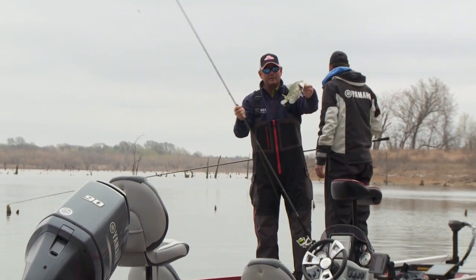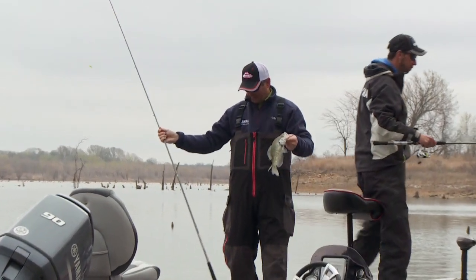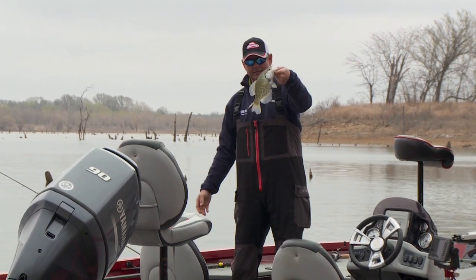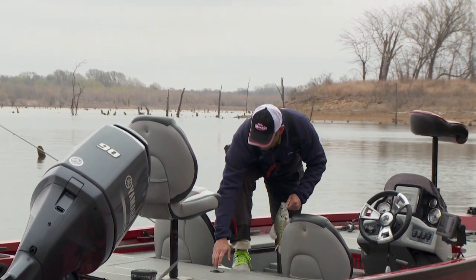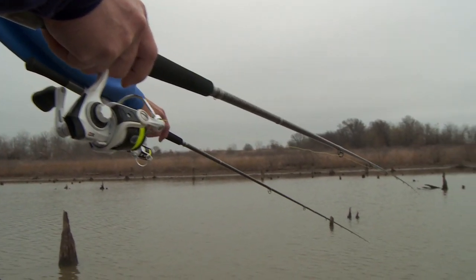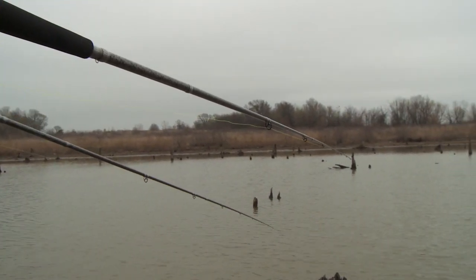Little simple process right here is what we're doing. Dipping with the little C-Series Berkeley rods, and here in that shallow water, when they're up on the banks, there's not a whole lot you can do wrong. You don't get hung up a lot. It's not like you're jigging a whole bunch of heavy cover. It's just a very simple way to fish.